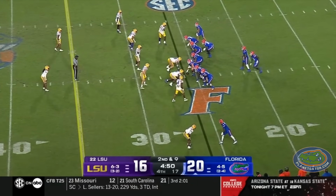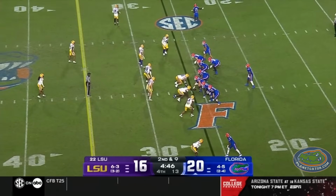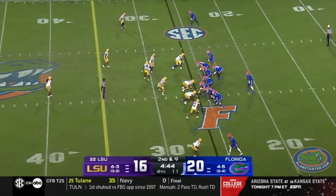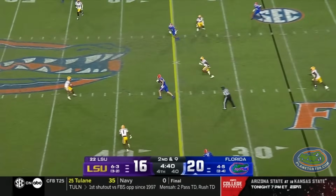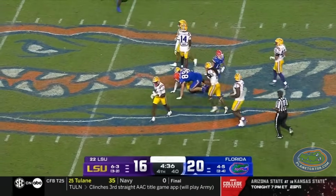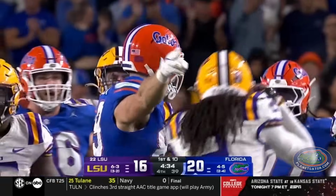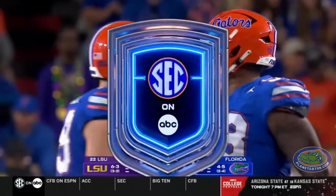2nd and 9. Ball now motions out, empty here for Lagway. Lagway's got 2 tight ends and 2 receivers to his right to the field side. Takes a low snap. Here comes a blitz. Throw over the middle. Caught. Hanson at the 35. To the 40. Trucks the man at the 42. And gets to the 45-yard line. First down, Gators. Yeah, good play call.